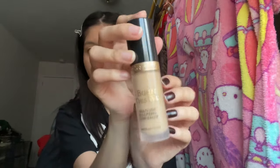So this is the concealer I'm gonna be using. It's the Too Faced Born This Way concealer, and it's in the shade Pearl. I'm just gonna put this right here, my forehead, my nose, and then right here. I'll put a little bit right here. I look real weird right now.